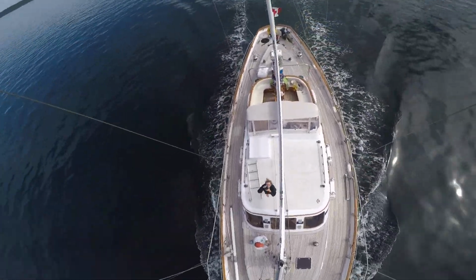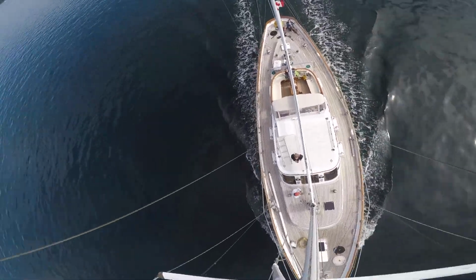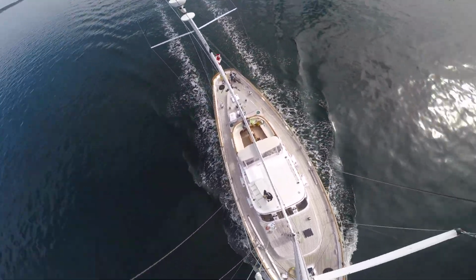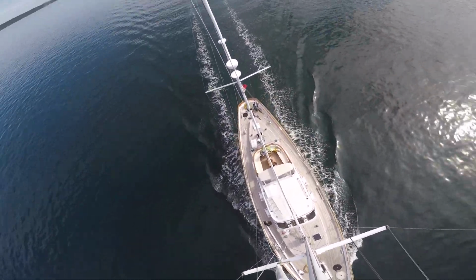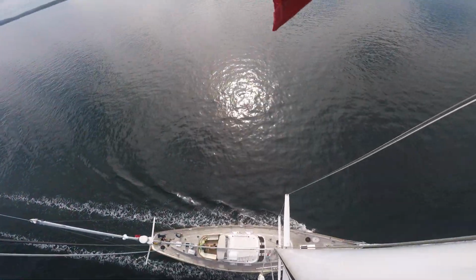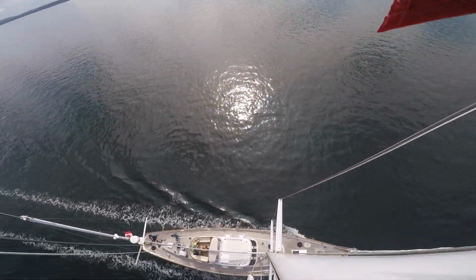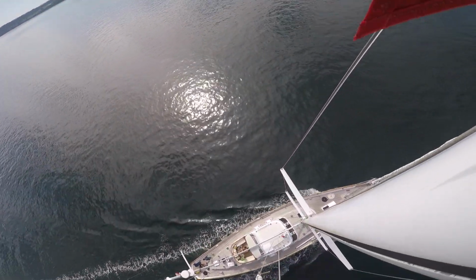So up she goes to the top of the mast. Again, 86 feet, it's a long way to go. The GoPro takes an incredible image, and then we show you as it comes back down to the deck from above. We'll have to find a better way of getting that GoPro to the top of the mast and take some really amazing shots as we go into different adventurous areas.